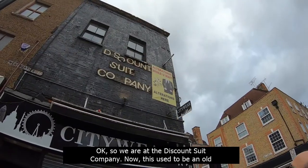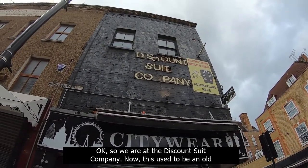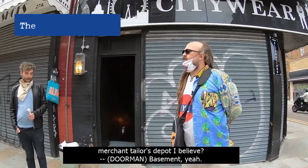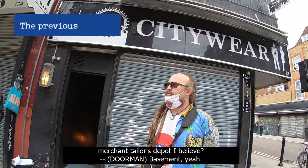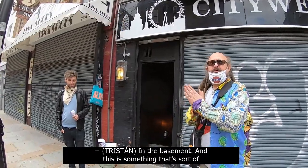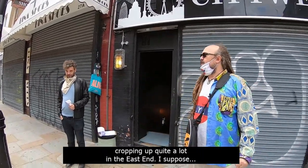Okay, so we are at the Discount Suit Company. Now this used to be an old merchant tailor's depot, I believe. Is that right? Basement, yeah. It's in the basement, and this is something that is cropping up quite a lot in the East End.